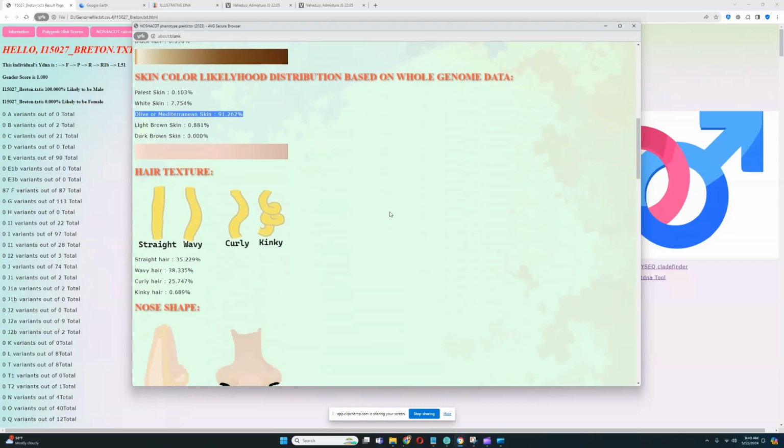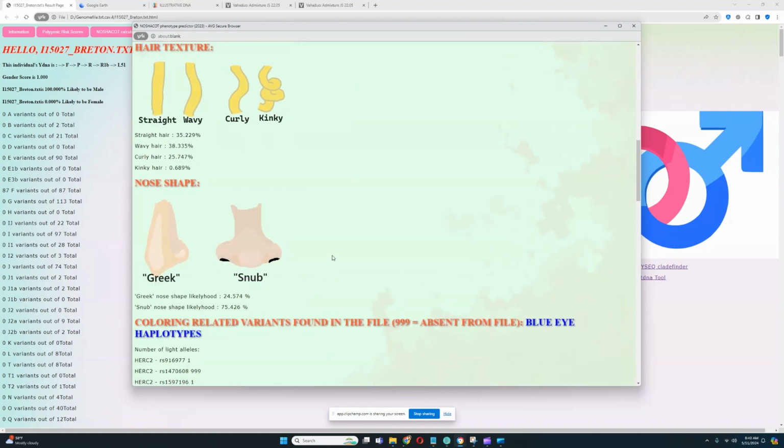For hair texture, looks like he's got wavy hair, wavy, straight, or curly hair. Definitely not kinky hair. This was quite precise. So he definitely doesn't have kinky hair. Most likely has straight or curly or wavy hair. And for nose shape, looks like he's got a snub nose shape. Quite definite precision that he does not have Greek nose shape. He's got more of a snub nose shape.